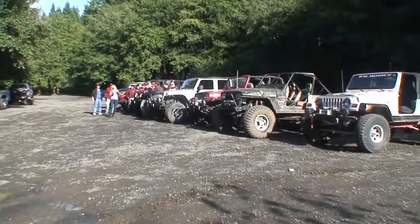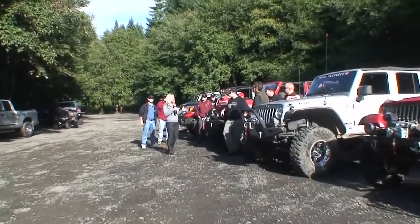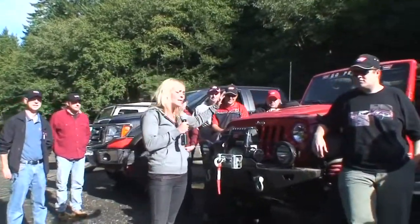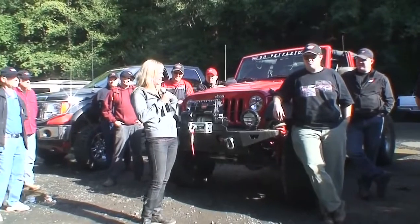Well, we have been through miles and miles of the Tillamook Forest out here in Northwest Oregon. Thank you guys for bringing us out. Obviously, some of the trails were a little more difficult than we thought they were going to be because of the rain, but that just goes to show that this product right here is proven. It performs well. It gets us out of some gnarly, gnarly spots, especially this little one right here.